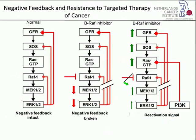As a result of this, the activity of the downstream factors goes down, you lose feedback activation, and as a consequence there will be reactivation of these growth factor receptors and then reactivation of the downstream pathway. That can either reactivate the signaling pathway or start to activate other parallel pathways, among which is the PI3 kinase pathway, that then again allows bypass of the inhibitor of RAF alone. So really it's upstream activation after inhibition downstream that causes the resistance to this treatment.